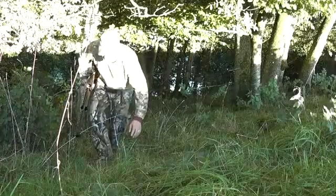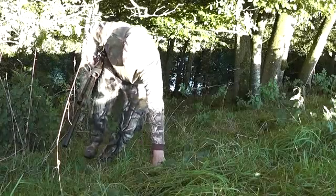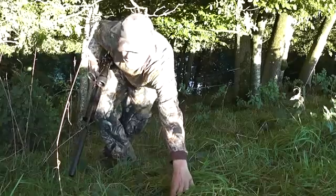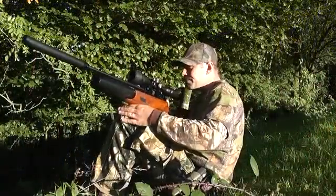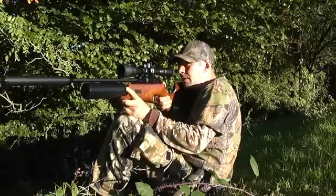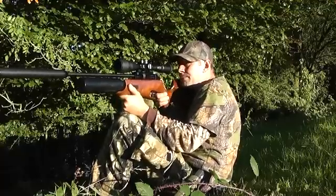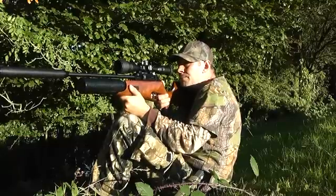So after 20 minutes of moving out of sight cautiously through this wood line, I'm making my way here into the final part of the stalk, where I've estimated myself at about 40 yards from these two rabbits. And once I've moved into the top of this bank here, I settle myself down and I quickly just catch my breath before I take aim at the rabbit.